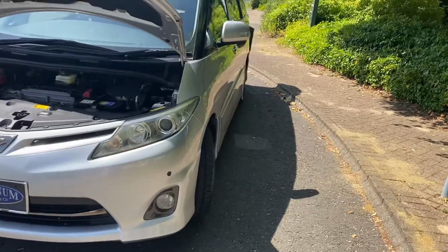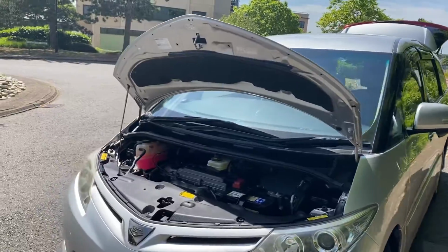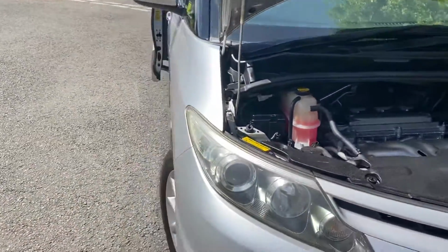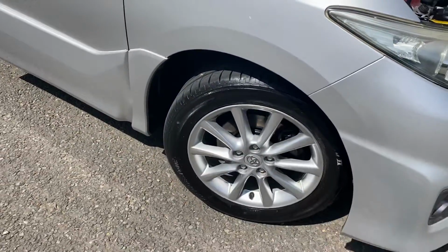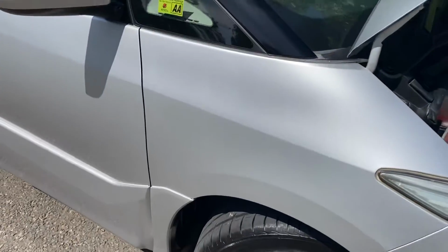This is quite a nice spec car, Tokyo car originally, only covered 57,000 miles with service history, plus a bimp to mileage guarantee, front and rear parking sensors, good tyres, in fact new tyres on there by the looks of things.